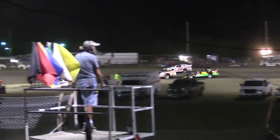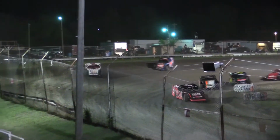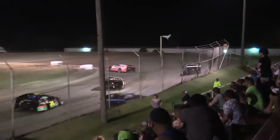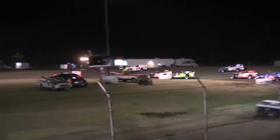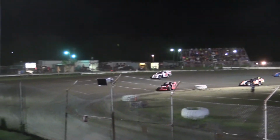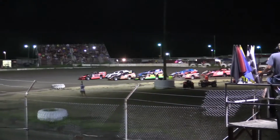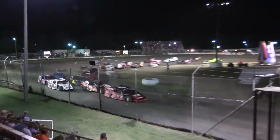On the outside, though, it's Sean Joe in the 24 machine. Top shelf, high, wide, and handsome in turn number 3. Joe takes over that second spot. Riding the high side in turns 1 and 2 once again. Looking to chase down race leader Clyde Dunn Jr. We got a yellow on the field, yellow on the racetrack in the 88 XXX machine. Green flag is out. We are underway.